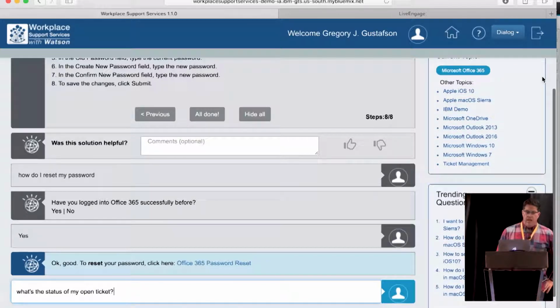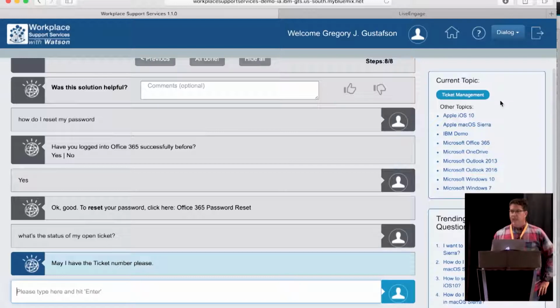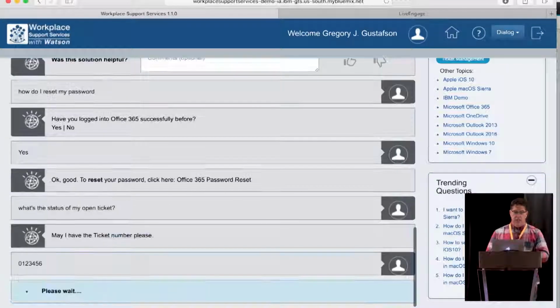All right. Now it's going to ask me for a ticket number. I'm just going to make one up because it didn't have an actual ticket on our service management system. There's a number of different instances. So I can type something in, and then it says, okay, that's an invalid number.